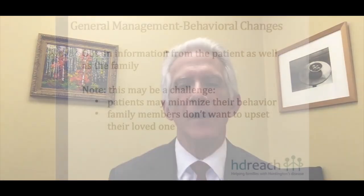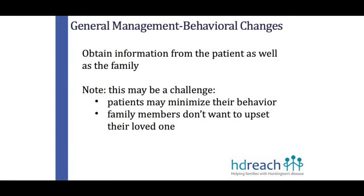As the treatment team is working with you, the patient as well as the family, it's important to get information from all affected participants. And it can be a challenge. From the patient's perspective, he or she may choose to minimize their behavior because they may not even be aware of it. And that's something that Dr. Hennig-Trestman will speak about later on in this presentation. Further, family members frequently feel like they're walking on eggshells and they don't want to upset their loved one. And so getting this information about all of the challenges that are genuinely being experienced can be difficult.